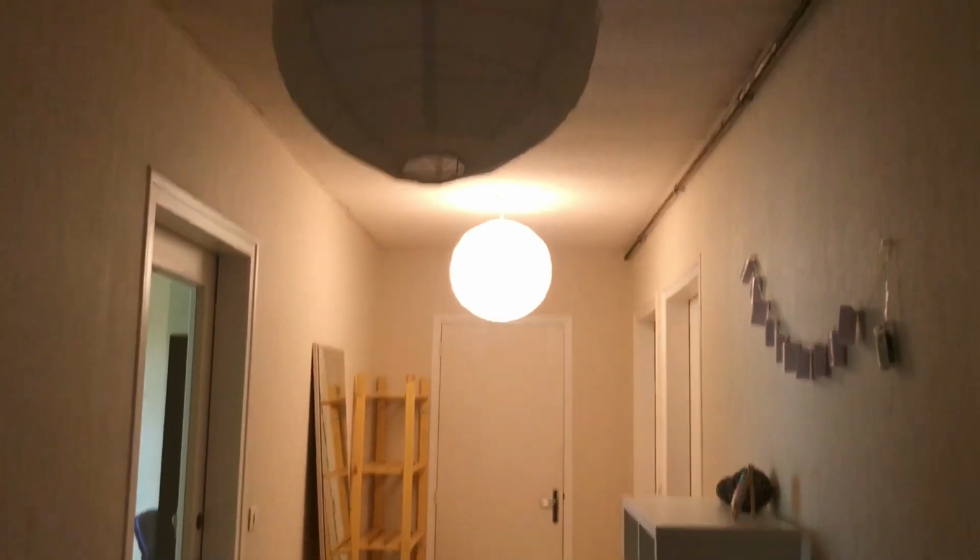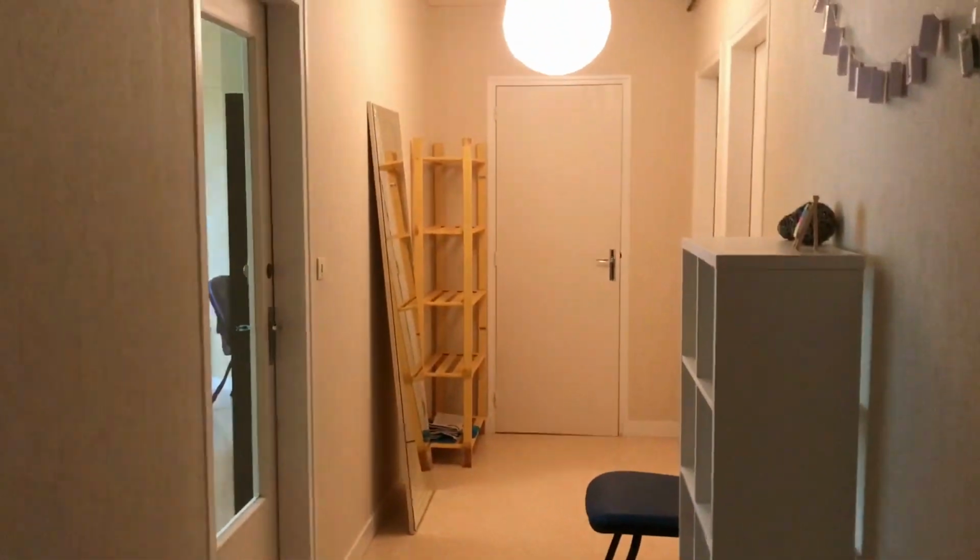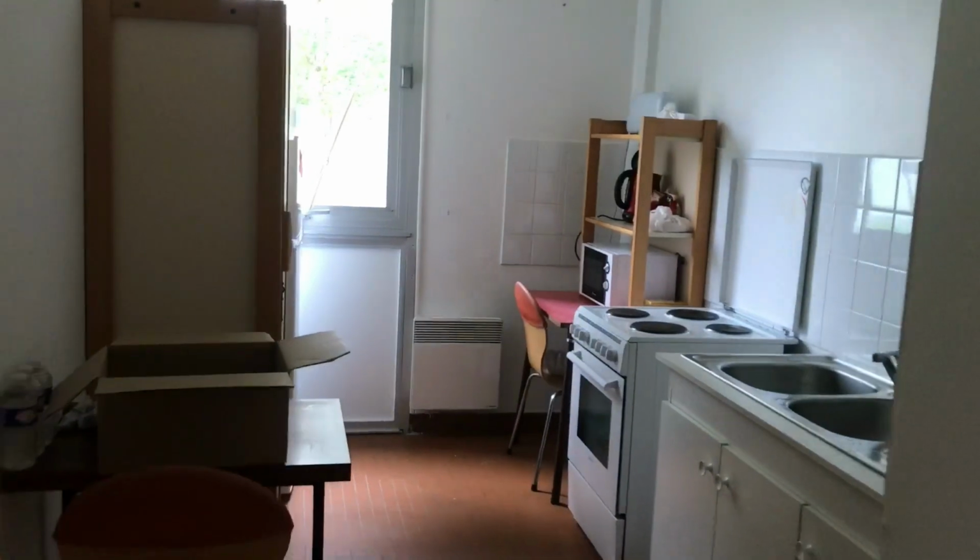When you enter, this is the corridor. This is what you see first. Very nice, neat, clean corridor. To my left is the kitchen. I have a bin here. This is sort of a dining area. There's a chair and a table. I have some water and cutlery over there. I have some snacks.